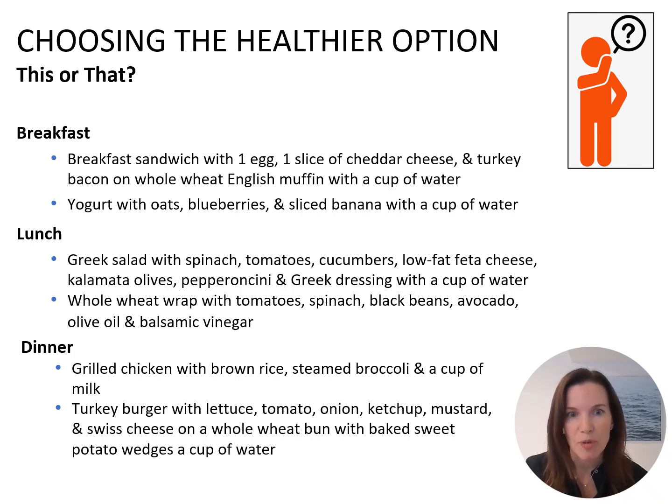When I was thinking through things for that breakfast sandwich, you could try to find a low sodium version of cheddar cheese, and I would also probably take off the turkey bacon and substitute it with something else, maybe a tomato or some spinach. For lunch, with that Greek salad, for the feta cheese, I would again look for a lower sodium version of that and then maybe cut back or leave off entirely the Kalamata olives and the pepperoncini. And then it's always good, if possible, to ask for the dressing on the side. That way you can really control how much of it you're getting.